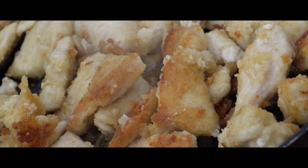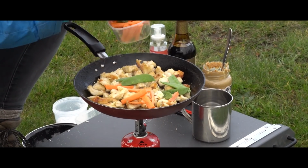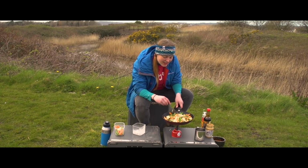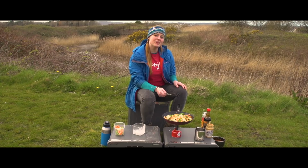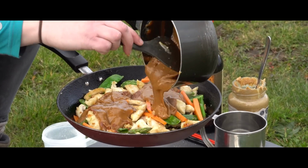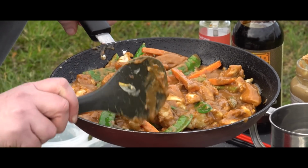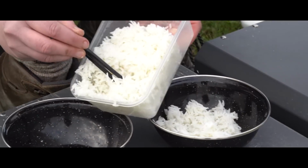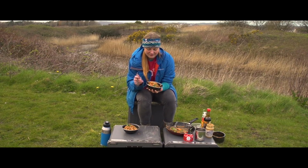So now the chicken's at this stage where it's cooked through. I'm gonna add in some garlic, which I've got here, and also some of our veg. Okay, so my vegetables are now nicely cooked through, but not too soft. And yeah, I think we're at the stage now where we're gonna add our lovely peanut satay sauce, heat it through. Oh, the smell, the aromas from this. That is good. I've already pre-cooked some rice, and then we're done. Let's pour this on. Right, so I'm going to give mine a go. See how it tastes.